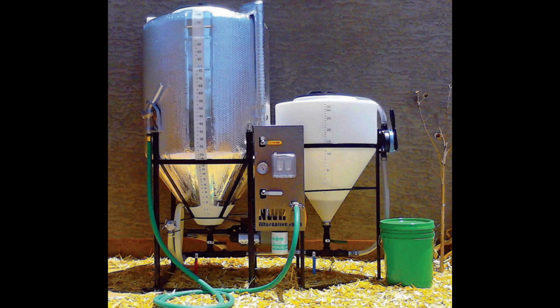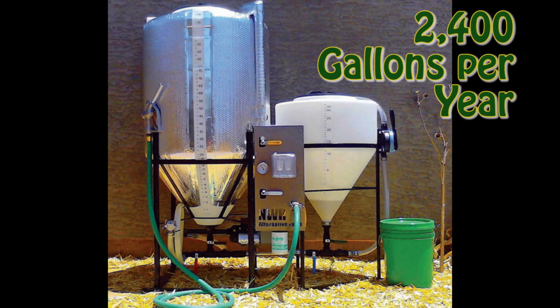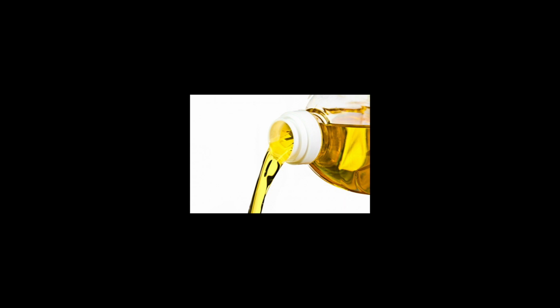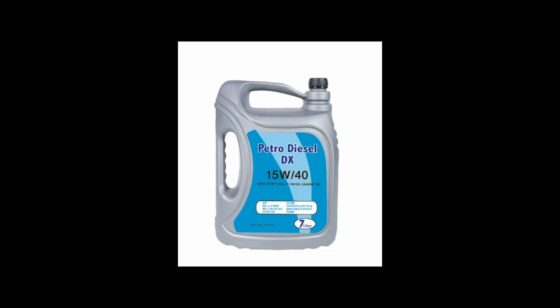So using this processor, we believe our students can produce over 2,400 gallons a year for the campus when at maximum capacity. That's 2,400 gallons of biodiesel converted from waste vegetable oil that will replace 2,400 gallons of petrodiesel.